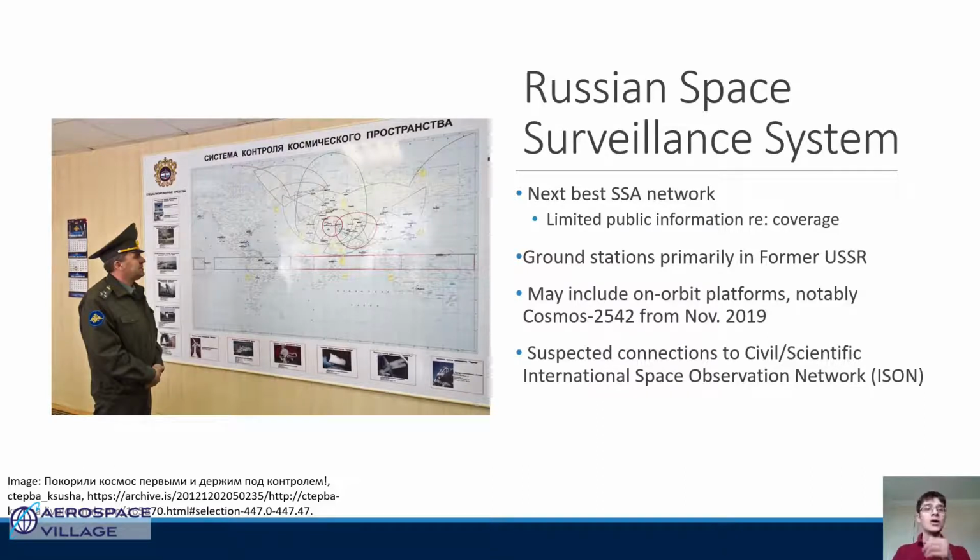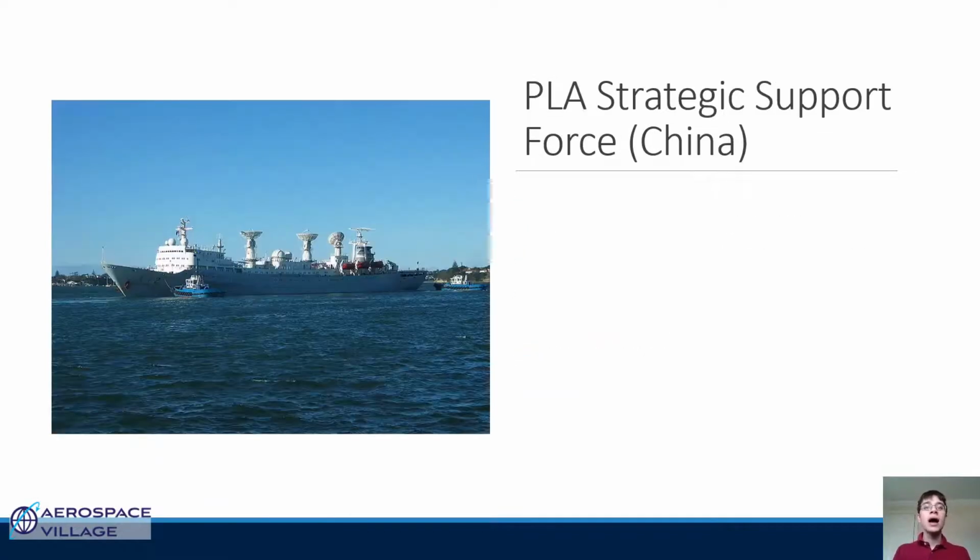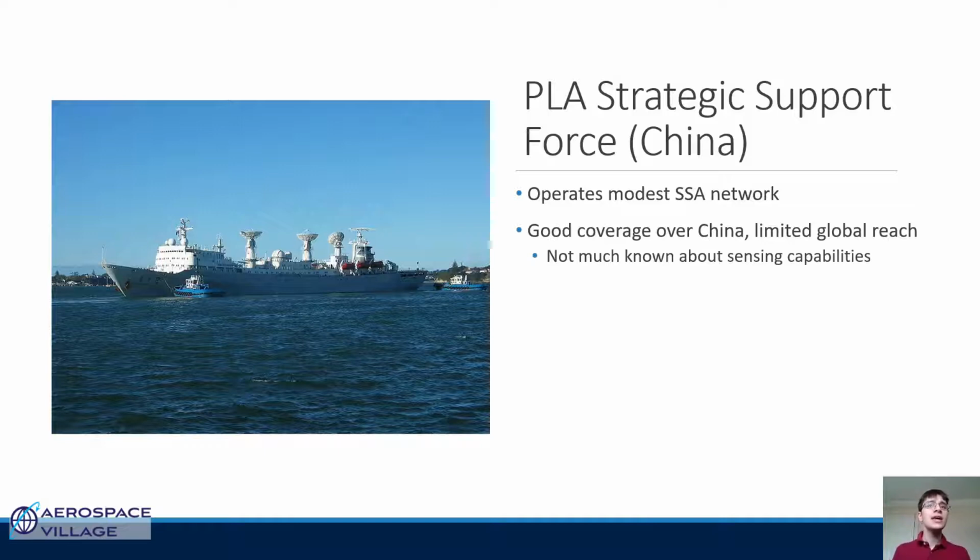The final network I want to talk about is China's. They run a system through their PLA Strategic Support Force unit. Interestingly, the PLA SSF is also responsible for China's offensive cyber operations and a lot of other high-tech things that China does in a military context. Their network is relatively small. They are not remotely comparable to Russia or the United States in terms of what they can see in space. And this makes sense because unlike Russia and unlike the United States, China has never really had much opportunity to expand beyond its borders, and so it doesn't have those forward deployed military bases for putting up telescopes.